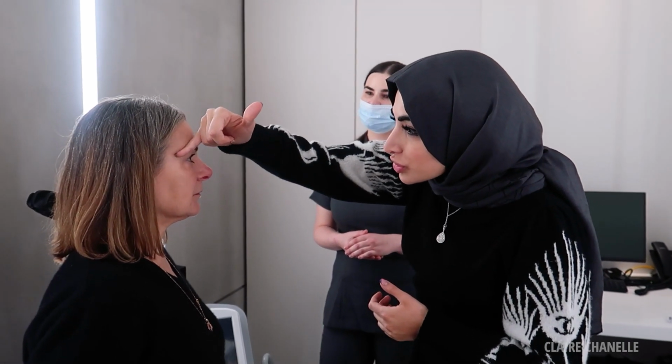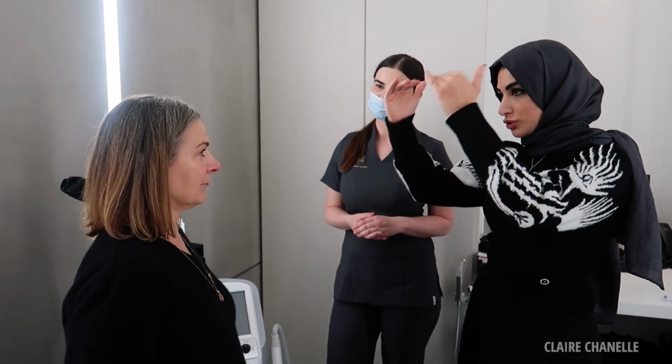And then on top of that, straight after that, we'll do the Resurfix, which is the only fractional non-invasive laser in the world, and they work really well together. You have very little downtime, maybe a couple of days of some redness and visible swelling, but the effects of it are phenomenal. We'll do a little bit around the eye area just to get rid of these wrinkles and just tighten the skin. So yeah, we'll change the settings according to which area we're treating. Sounds exciting.